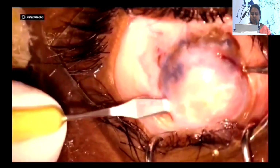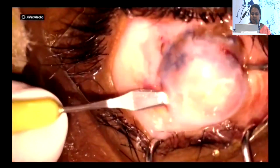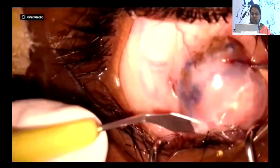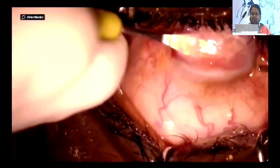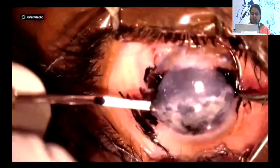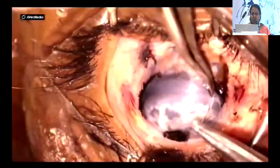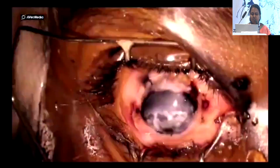So another pocket is created on the opposite side with a crescent blade, and again the corneal spatula is introduced, and a uniform stromal pocket is created. And we are filling the dye within the stroma. The wounds are closed with 10-0 nylon, and the chamber is tight.